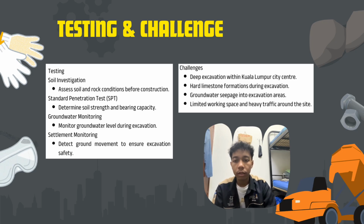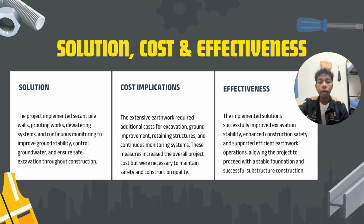Despite these measures, the project faced several challenges. The excavation was carried out in a busy city center with limited working space. The site also contained hard limestone formations, groundwater seepage, and deep excavation works, making construction more complex and requiring careful planning. And the last one is solutions, cost, and effectiveness.